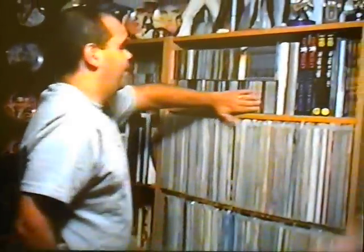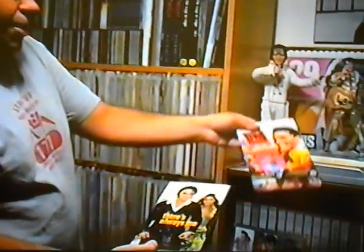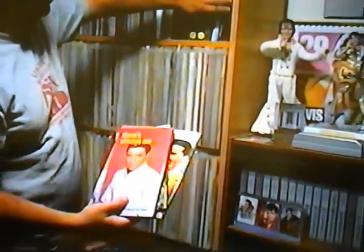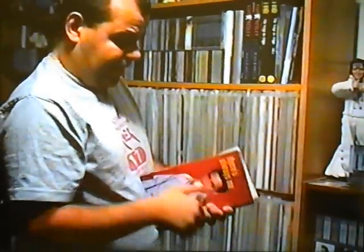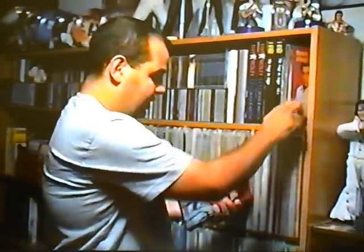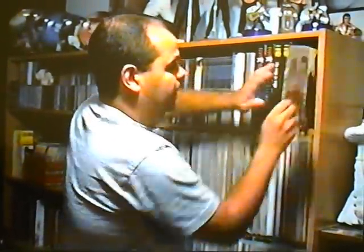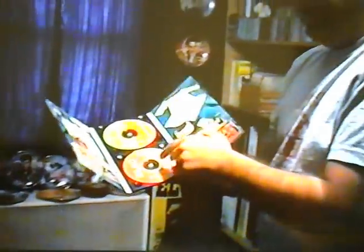Up here, we have CDs. I'm categorized. Here are the famous There's Always Me sets, GI Blues outtakes, There's Always Me 4, 3, 2, Volume 1. These consist of outtakes from '56 up to That's the Way It Is rehearsal sessions in 1970. They're lavishly packaged, 2 CDs, and of course they're on a legendary bootleg label.